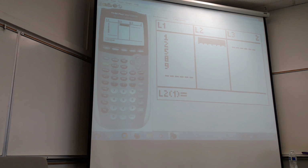So over here in L2, now watch. Go up to L2. And now let's see how at the bottom it says L2 equals what? So you're going to say L2 is L1, all the stuff in L1. See how I just did L1? Second 1. Second 1 for L1. What's that do for us?